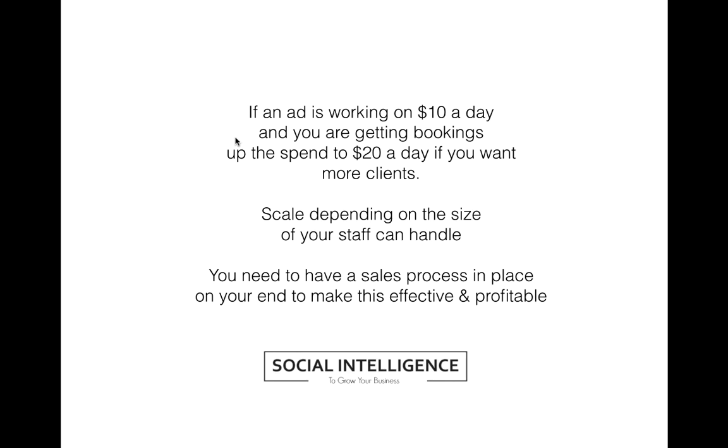So if an ad is working, I spend $10 a day and you're getting bookings and you know that ad's working, if you want more clients, I would increase the spend to $20 a day. So it's about scalability. And it really depends on how many staff you've got and how you can handle it. Some people are just small operators working from home, and $10 a day is fine. But if they've got 5 staff and they want more clients, then you can up the spend. That's how I up the spend.